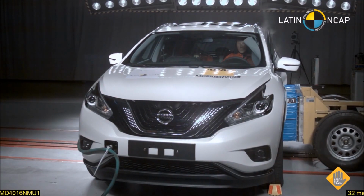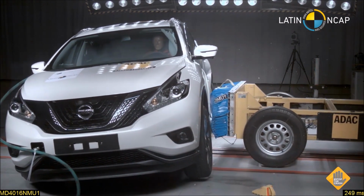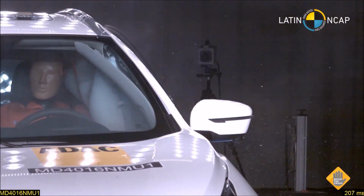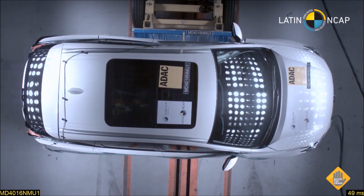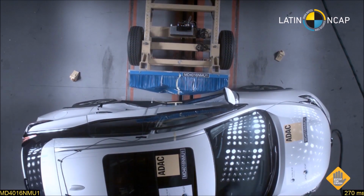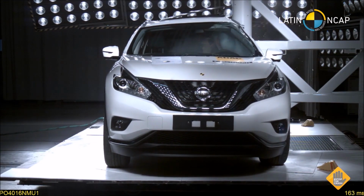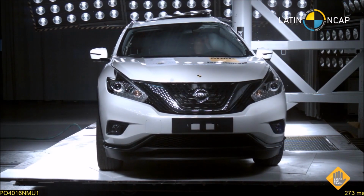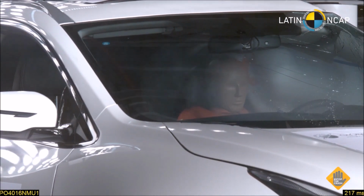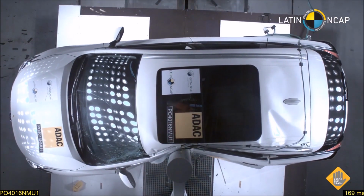The protection in the side impact for child and adult occupants was good. The full score was achieved with the side and curtain airbags. When it comes to the children in the frontal protection, the protection was also very good. The pole impact, as we can see now on the screen, offered good protection to the head of the driver, preventing the driver's head from contacting the pole.